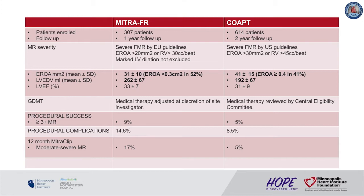And what this implies, projecting from real world experience where residual mitral regurgitation is associated with worse outcomes, may in part explain why the MITRA-FR patients, who were more likely to have significant residual mitral regurgitation, had less benefit from the therapy.